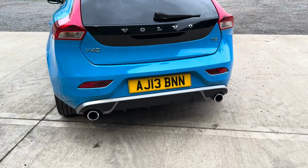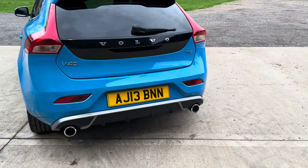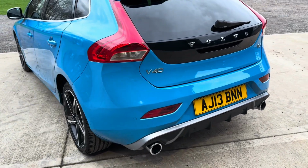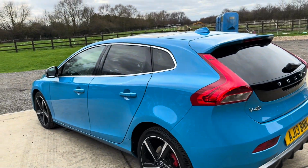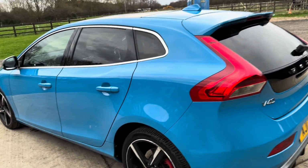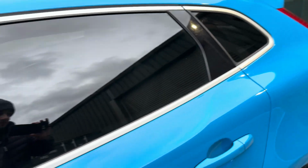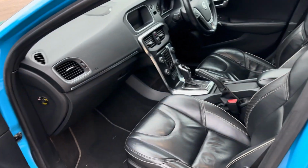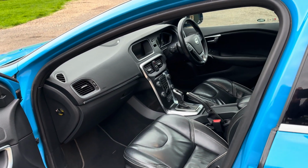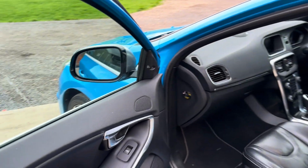I absolutely love the styling of the R design. This rear diffuser and the twin chrome exhausts, just absolutely great. It's also a bit of a sleeper, the car, really, because obviously you can get a much less powerful version which looks almost the same, or if not exactly the same, apart from the badges. So little do people know that this has got 250 horsepower on tap.